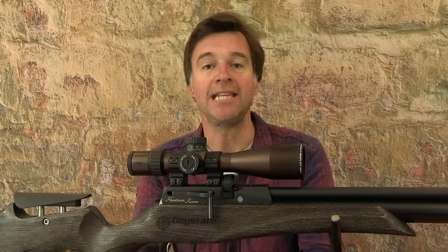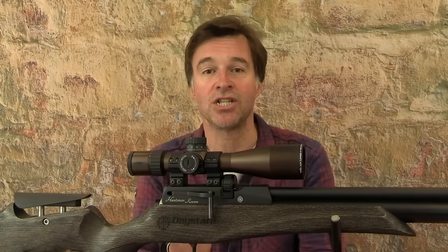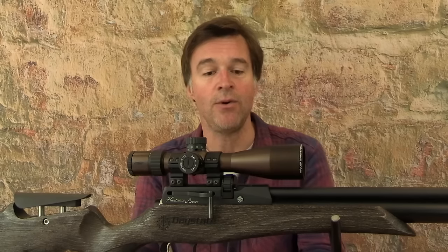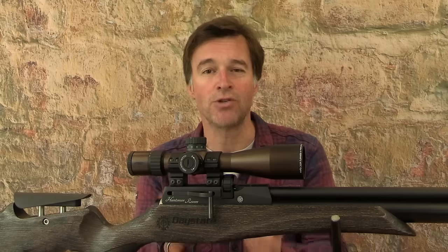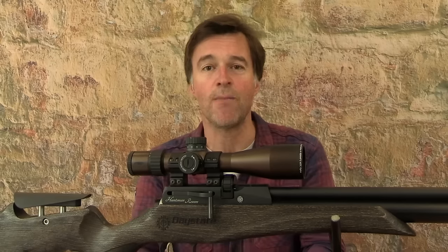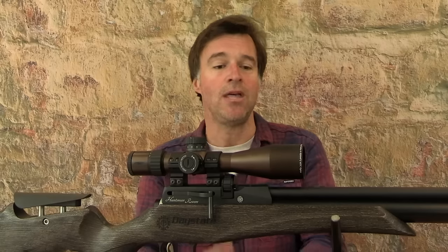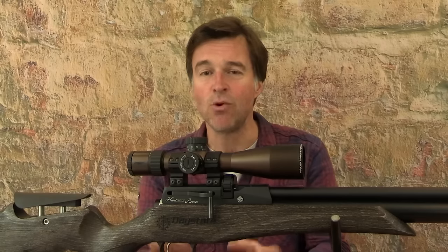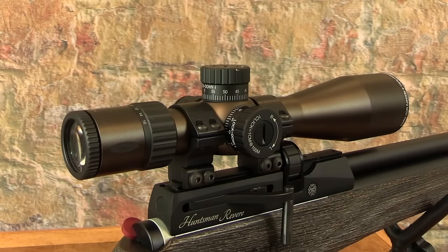Now, it weighs in at a pretty modest 690 grams, and it's just 275 millimeters long. Now, you can see that it looks great on the Huntsman Safari, but those compact proportions would also make it a great match with a stubby bullpup. Now, the Copperhead Safari may be small, but it is very tough. It's nitrogen purged, and it's fully waterproof, fogproof, and shockproof.